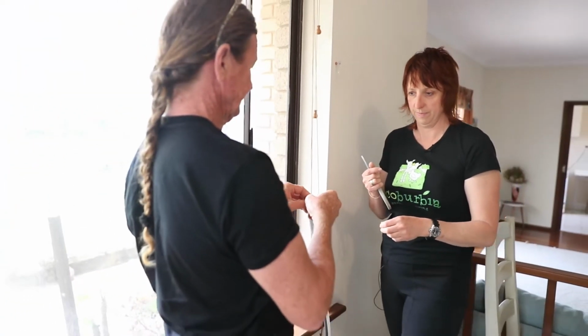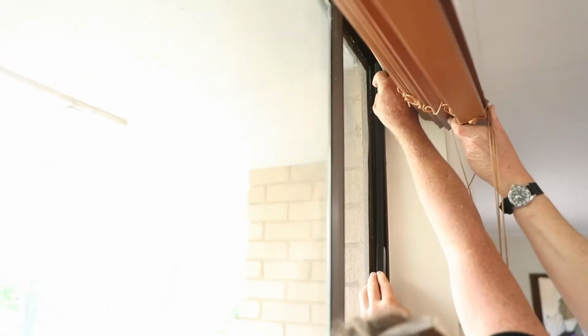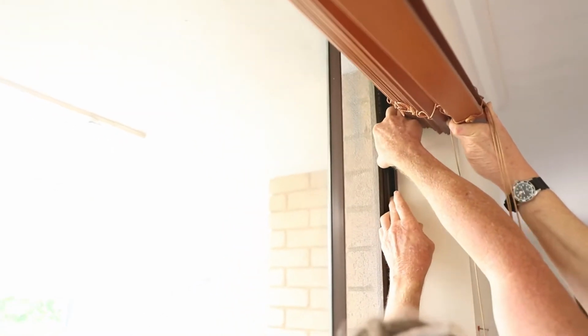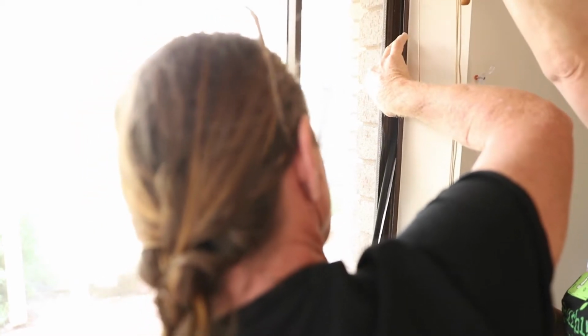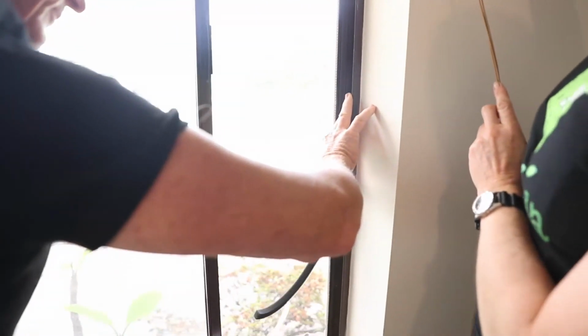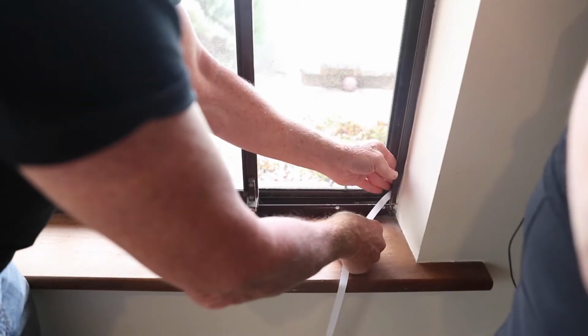And then we're going to slowly peel the backing off and press it in place so that when the window shuts, it'll shut against that foam bit and it'll seal it. No more cold drafts coming through our window. Such a simple and easy thing to do, but definitely saving you energy and money. There we go. Beautiful.